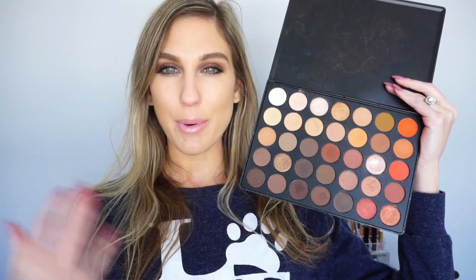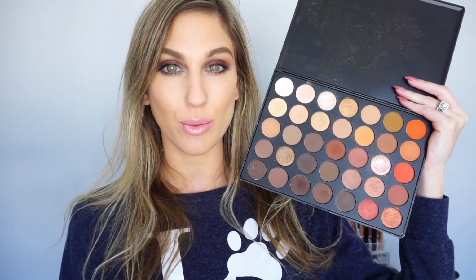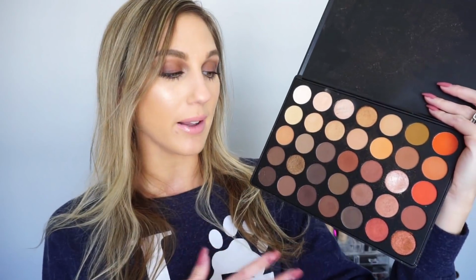The eyeshadow palette that I mentioned in there was from Morphe, and this is the 350, the original 350 eyeshadow palette, and this is what this one looks like. I would not consider this one my ride or die anymore. Morphe did come out with a 350 which I love even more. It's definitely an oomph up from the original 350, so I wouldn't consider this one a ride or die anymore, but I definitely loved it, and I got so much use out of this palette, and I think I paid like $20 for it, so I feel like I definitely got my $20 worth.